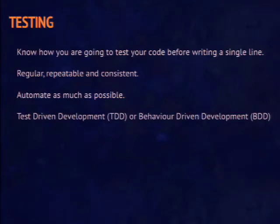Testing. I would highly recommend, if you can, to do either test-driven development or behavior-driven development. And Andrew is going to speak slightly later on about behavior-driven development and the kind of things we do at Capgemini related to that. But it's really important to know how you're going to test your code before you even write a single line. So are you going to test it manually? Are you going to write a PHPUnit test for that? Are you going to write a Behat test?